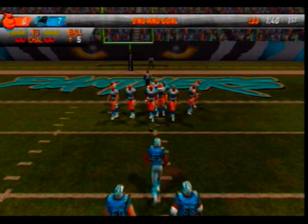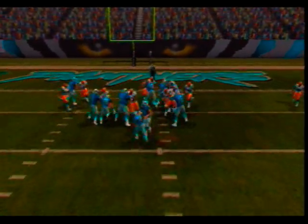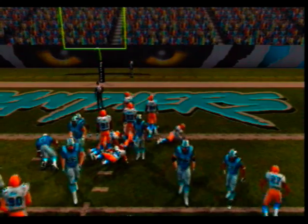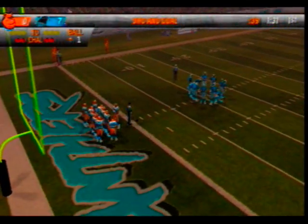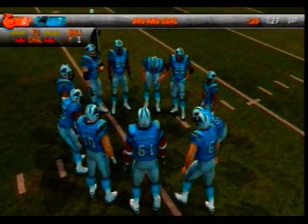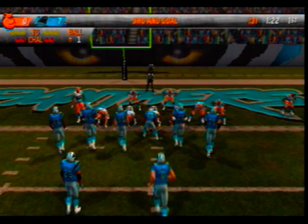It's second and goal at the 5-yard line. Play football. Let's go. Receives the handoff. Johnson is there for the tackle at the 1. Daniels busted through it for a few tough yards. It's third and goal at the 1-yard line.